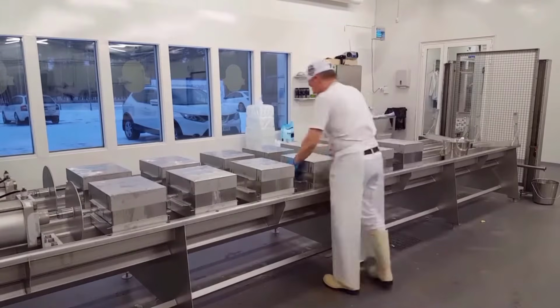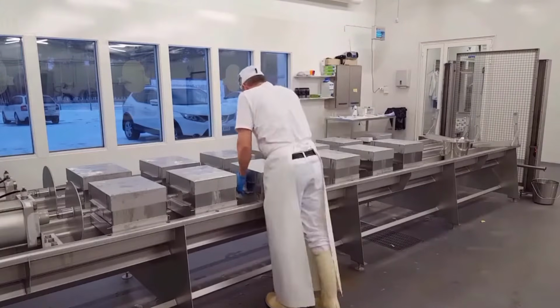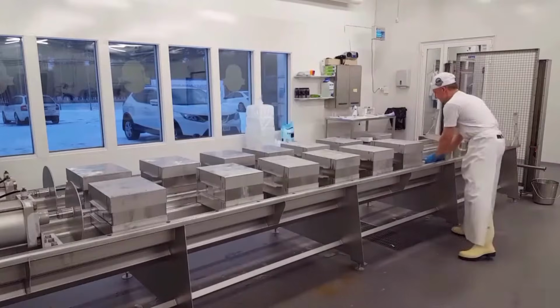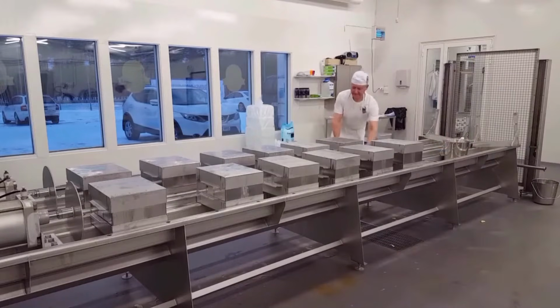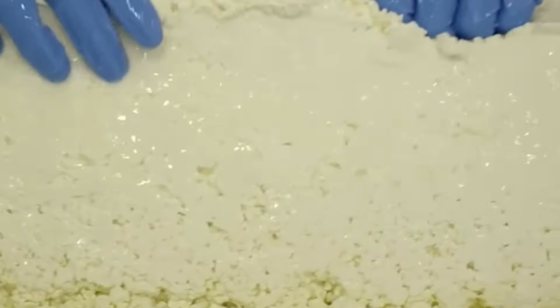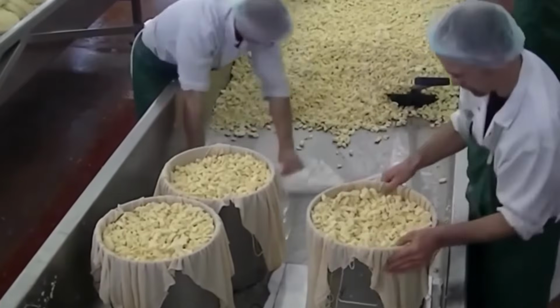Workers sometimes check the curds by hand to see if they are firm enough. If pressing is too light, the cheese can fall apart; if it is too hard, it becomes dry and tough. Careful cutting and pressing make sure the cheese will have the right texture, smoothness, and taste before it moves on to cooking, shaping, and packing.